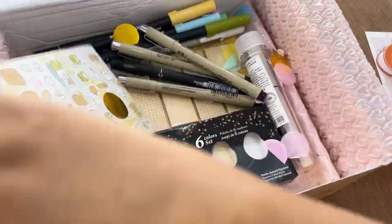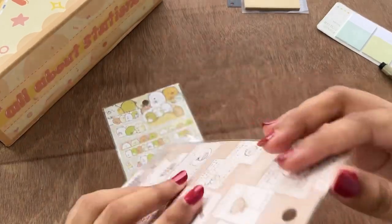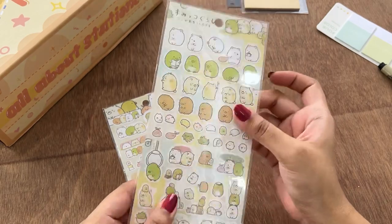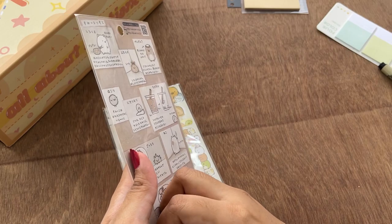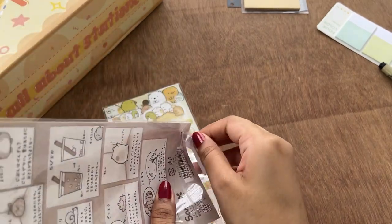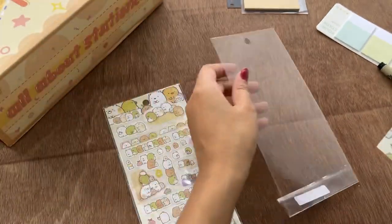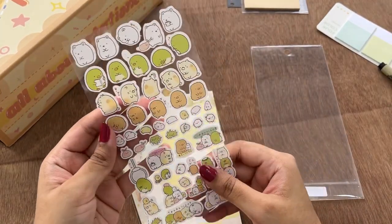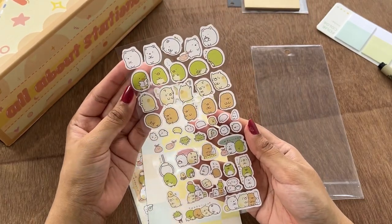Then I got two Sumikko Gurashi sticker sheets. I saw them in a video of Heda from Mochibujo for the first time and I fell in love with this cuteness. When I saw a bunch of these stickers on the website of Stationery Pal, I immediately chose two of them. Even the backings are very cute. I got one which has more individual stickers of the characters and another one is a mixture of that. Anyways, please ignore the strokes drawn on my hand. I sometimes test inks on my hand.